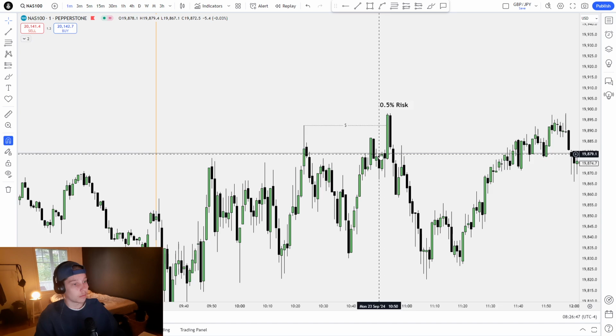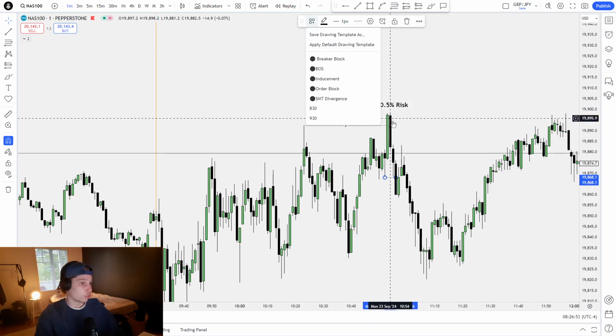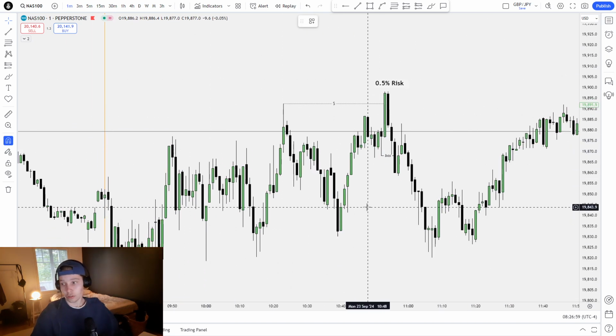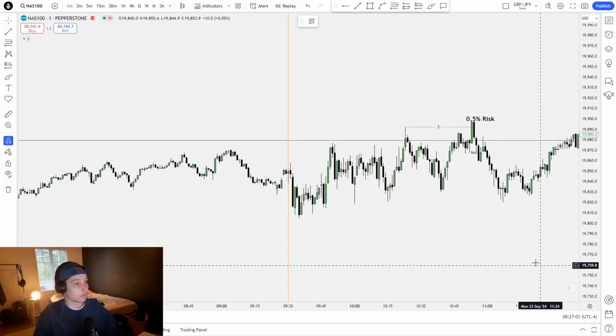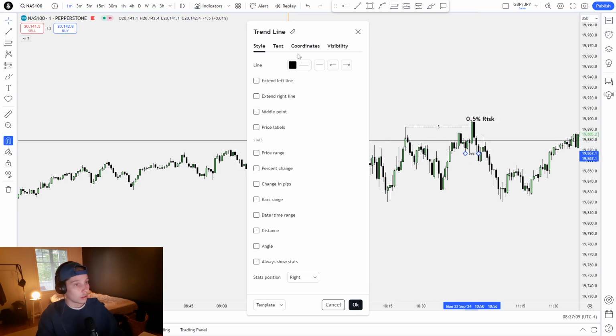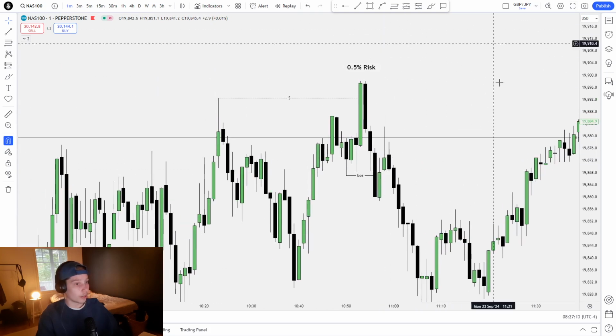So basically we shift structure in here with a clean body close, with a fair value gap, this displacement. So even though it's low probability conditions, I still like this for some reason. So this would be a breaker structure. Let me just do this. This would be a breaker structure.